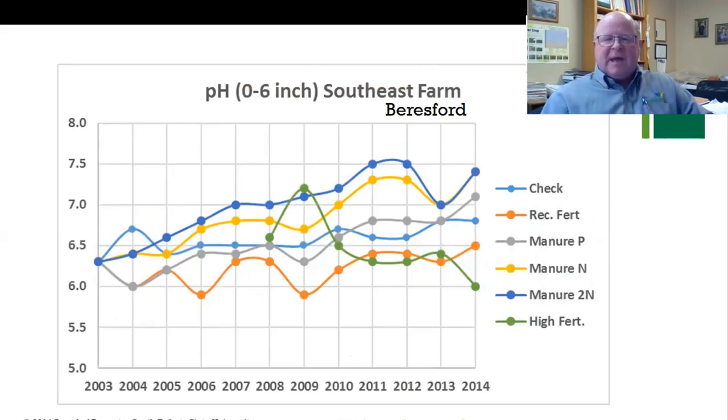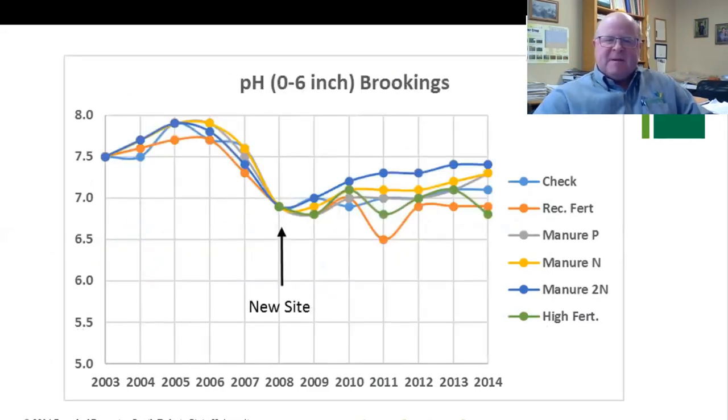I also included a look at pH across the years of the study. You can see there that same story, and this is for the 6-inch soil depth. The manure treatments tending to have higher pH, while the commercial fertilizer treatments having lower pH. And the check plot is somewhat right in the middle, so kind of where we'd expect it to be. A little bit different results at Brookings, although very similar, just a little bit tighter data and not as much difference. But again, the commercial fertilizer treatments having the lower pH and the manure treatments a little bit higher. Again, that liming effect, if you will.